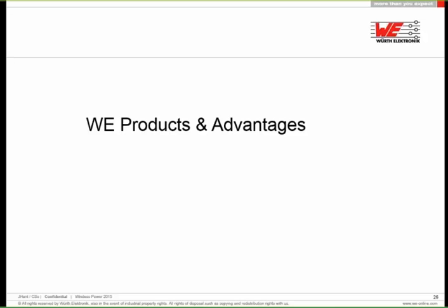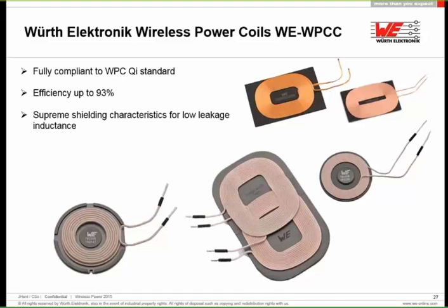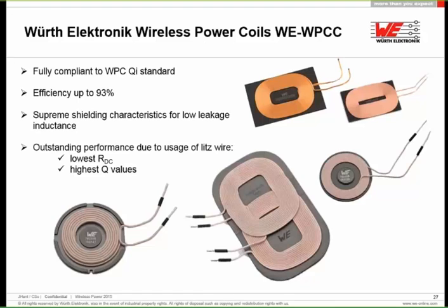Then let's talk shortly about our products and what the advantages of our products are. All our wireless power coils are fully compliant to the Qi standard, and we also have some dual standard Qi and PMA receiver coils in our spectrum. The efficiency between the coils, we reach more than 90%. We have very good shielding characteristics for low leakage, and due to the fact that we use a very high performance Litz wire, we have a very low RDC and high Q values, which are important for the efficiency and for the coupling.